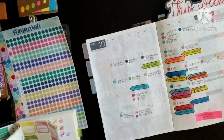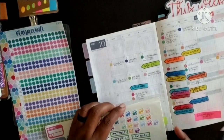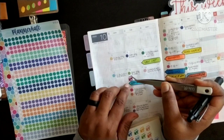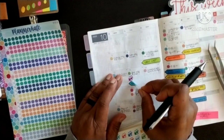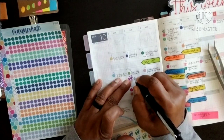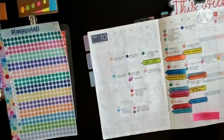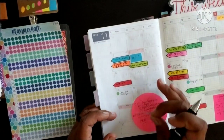So I'm going to use my cute little credit card icons from Nicole Hutch Designs. These are so cute. Love them. I'm going to grab a purple one, I think. And I'm just going to put that right there. Okay. And move this over to November.